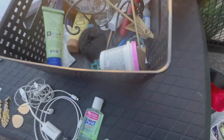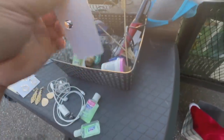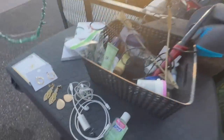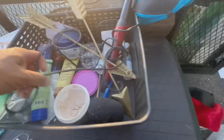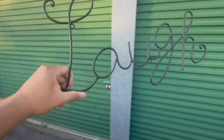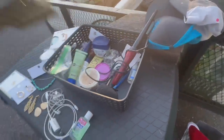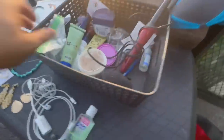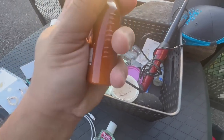Got some. Oh, look at that. Oh, it's Forever 21 also. Well, that's a cute little necklace. Forever 21. A little turquoise. I'm not sure if it's real or not, but. What does this say? Laugh. That's something that can go to the booth. There's little arrows. Little decor. Probably not going to use a lot in here. Essential oils.